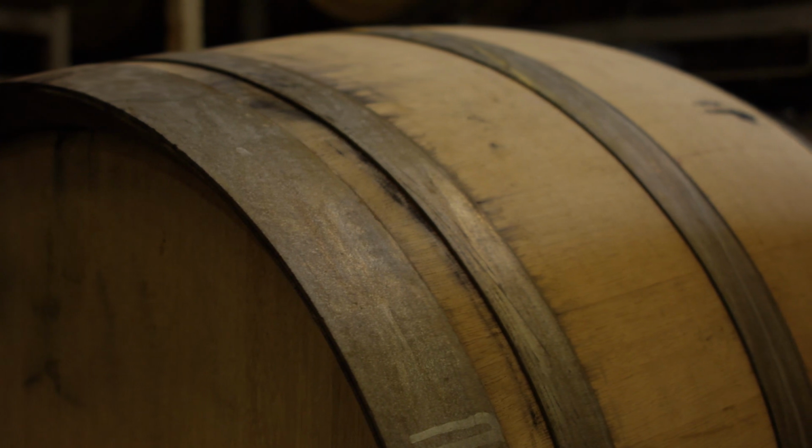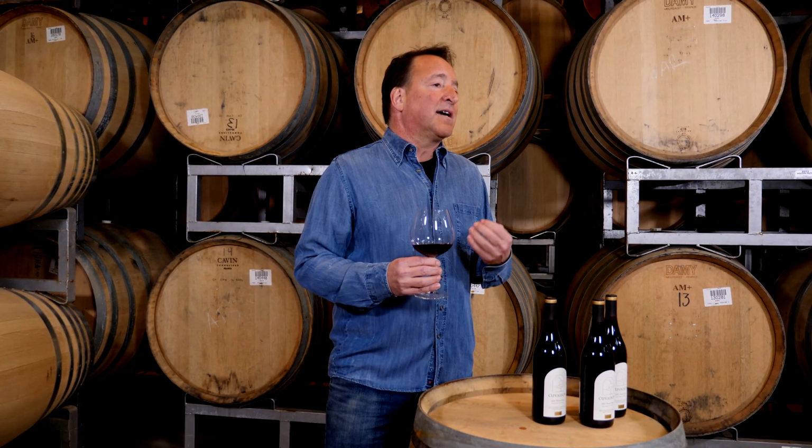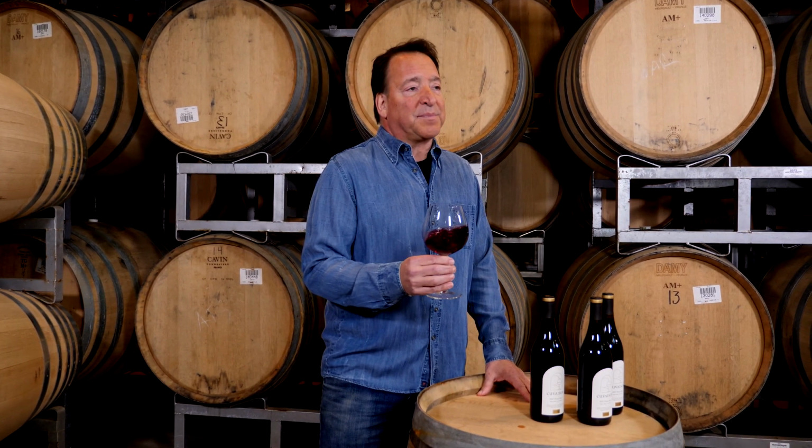On the palate, as this wine's been aged for 11 months in French oak, you're also going to develop some nice clove and spice characteristics and a little bit of cola and even sassafras notes that blend in with the other flavors of the Pinot Noir.